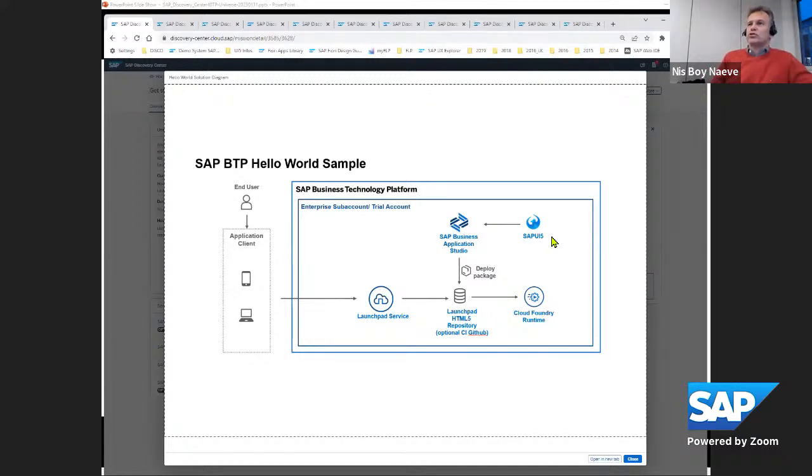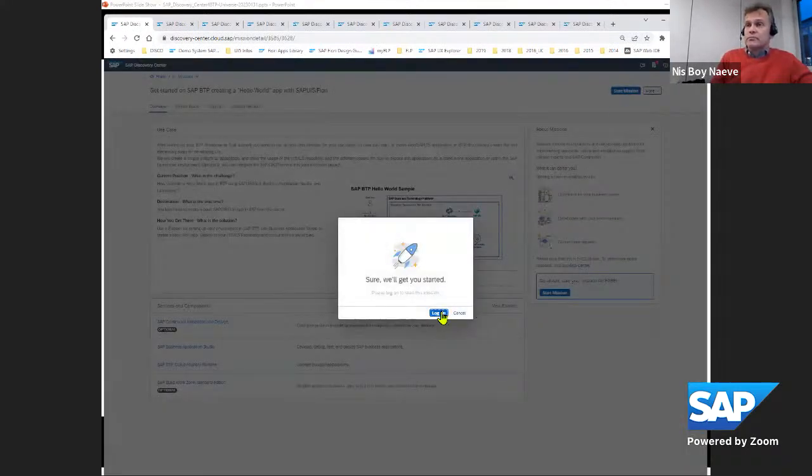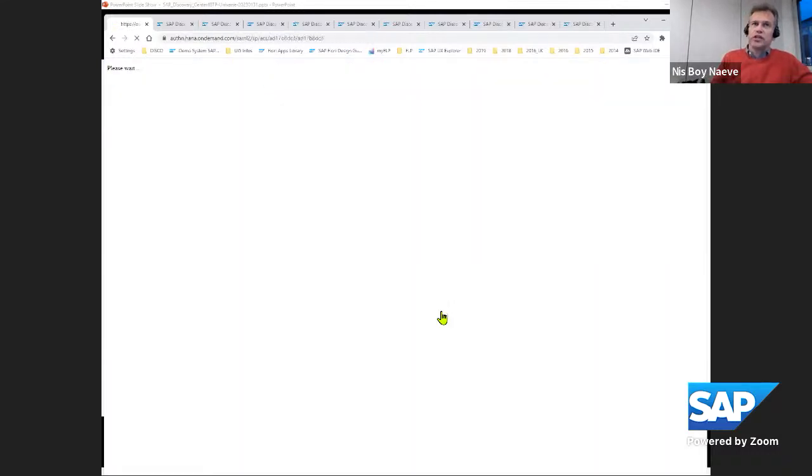It basically shows you how to create a UI5 application with the Business Application Studio, a very simple one, deploy it through the Launchpad and then test that out. So really getting a first experience of what the key components are and how I work with the Business Technology Platform. Therefore, I want to start this mission now.